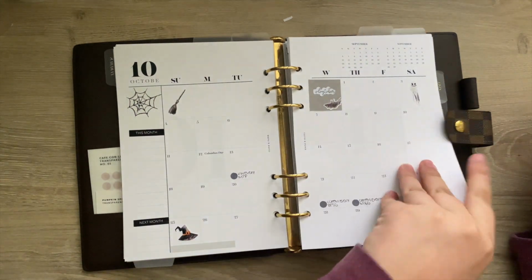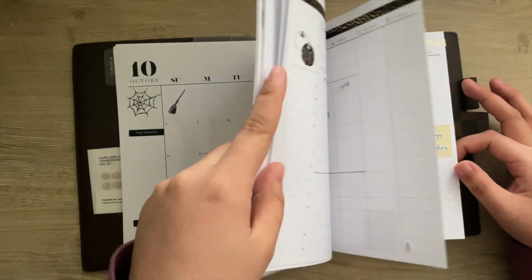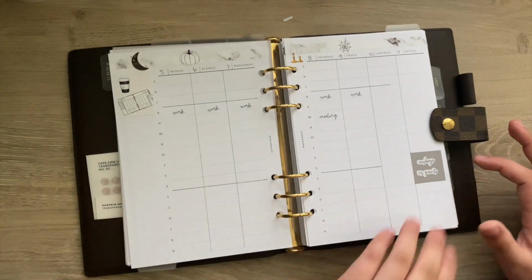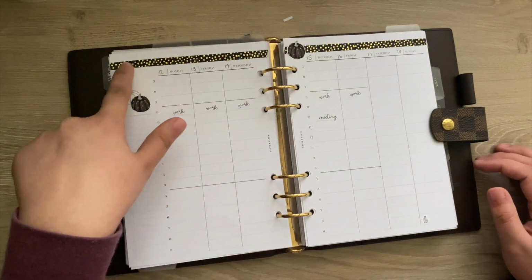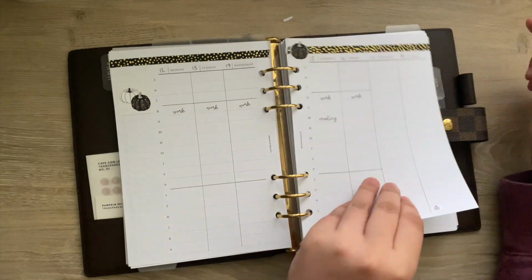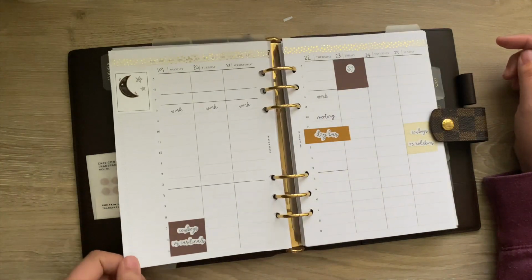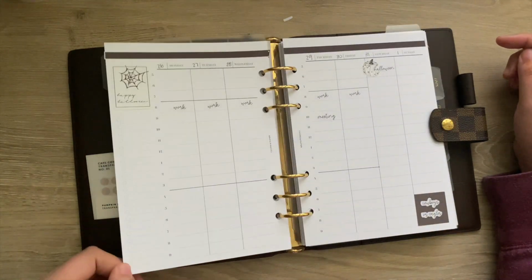And then we have the weeks. So I'm gonna go to the first week so y'all can see it. So here's the first full week of October. Second, and then this is from Simply Gilded. I wanted to use washi and so I just found these that I have from Simply Gilded and love the way they look with everything. So we have those. And then we have this week and the following week.